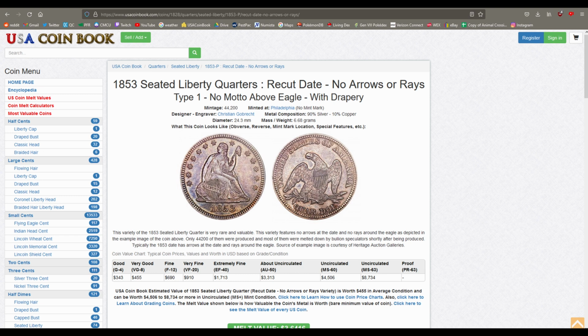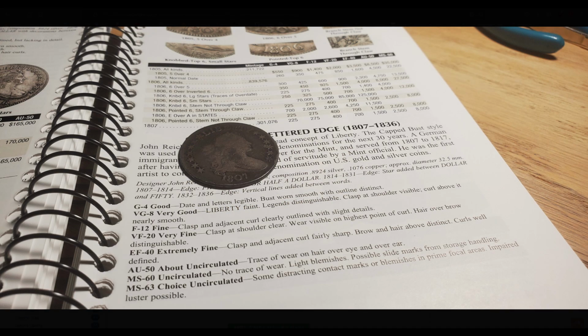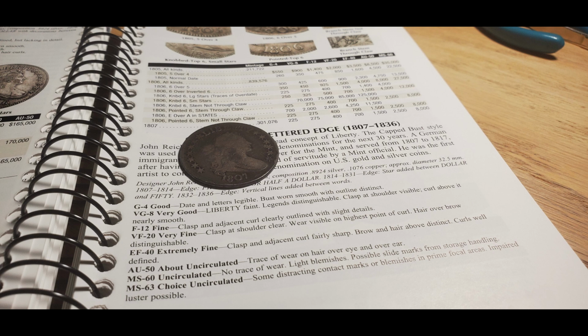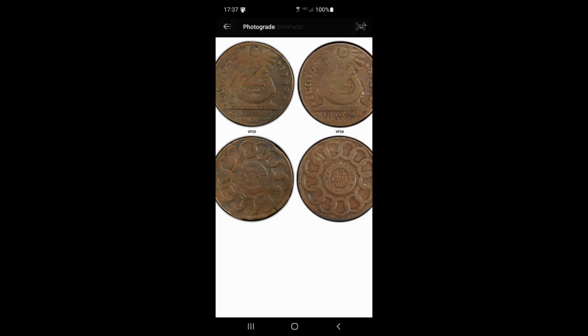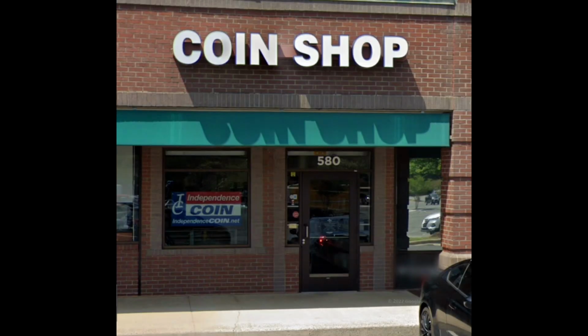For referencing mintages, Wikipedia is usually pretty solid, but I tend to stick to this website right here. Just don't pay attention to their price guides. You can also use the Red Book for mintages, and it will also give you a simple guide as to condition. As for condition, I use an app called PCGS CoinFacts. It has a very handy feature called PhotoGrade that you can use to generally gauge the condition of your coin. The coindition, if you will. No? Okay. And of course, your local coin shop will typically be helpful in determining the value of your coin.